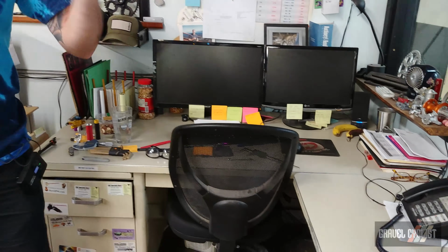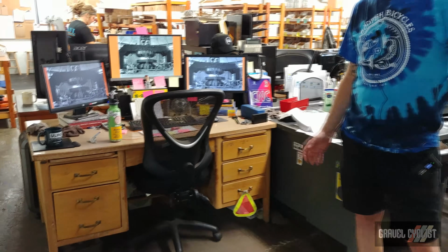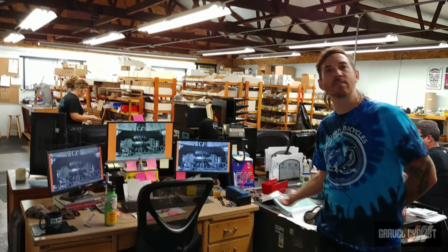And he'll either make a basic drawing in the computer or he'll make a napkin drawing or something and hand that off to our engineers, who are usually sitting here and over here. And these guys will take Paul's design ideas and turn them into programs that they can then send downstairs and machine bike parts out of after much prototyping.